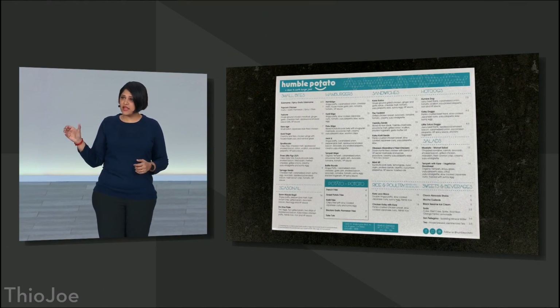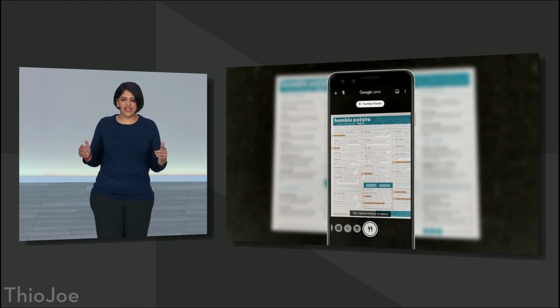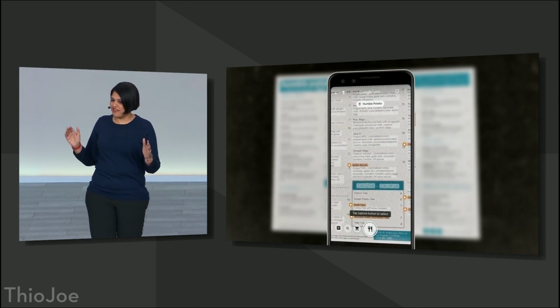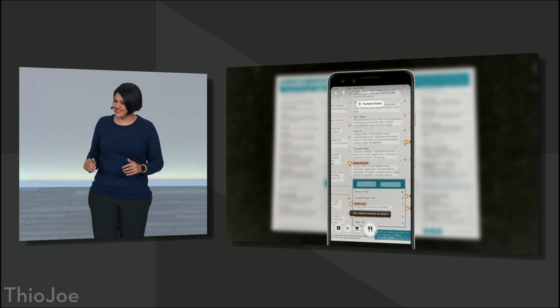Then they were talking about Google Lens. Google Lens itself is not new, but they did announce a couple new cool uses for it. One is being able to point the Google Lens at a restaurant menu, and if it has the information about that restaurant, it will actually be able to highlight visually on the menu the most popular dishes and stuff.